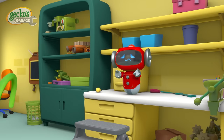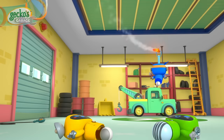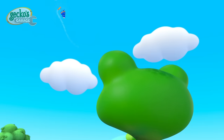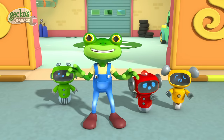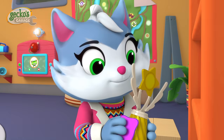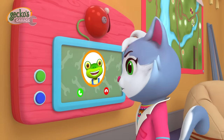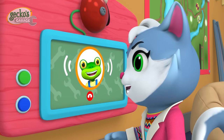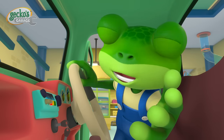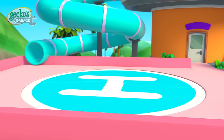Oh no! Blue, come back! Blue! He's too high up for us to reach him. We need some help. Bueno, this is Cat. Cat, Cat, it's an emergency. We need your help to rescue Blue. Got it, Gecko. It's rescue time, Helena.